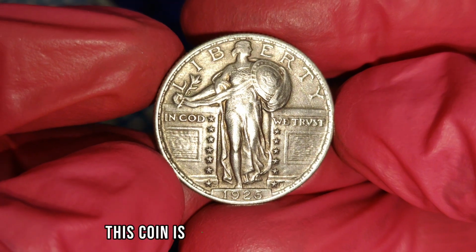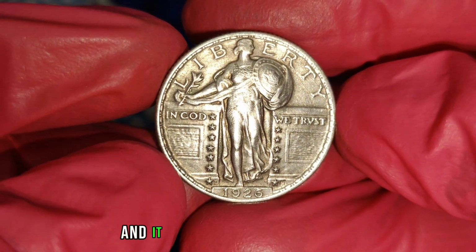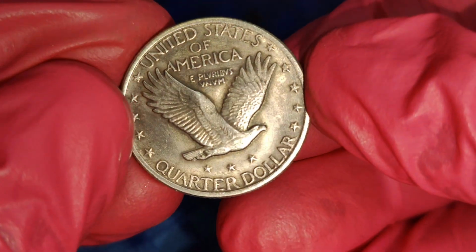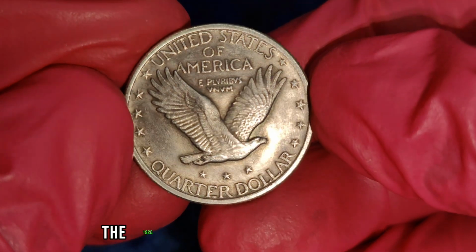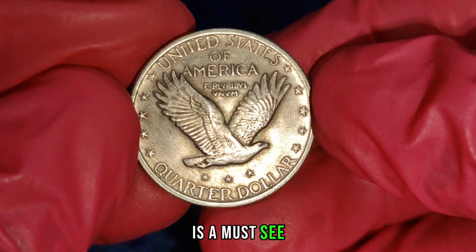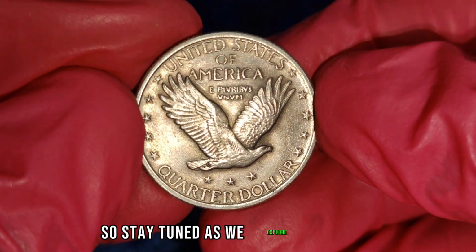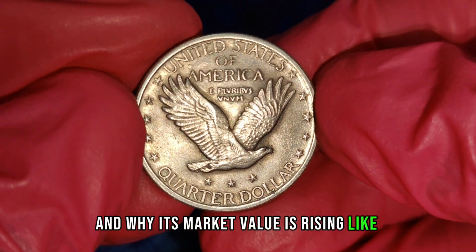This coin is not just a piece of silver, it is a piece of American history, and it is commanding significant attention in today's collector markets. With its rich background, beautiful artistry, and growing value, the 1926 D in very fine condition is a must-see and maybe even a must-have for serious collectors. So stay tuned as we explore its story, its rarity, and why its market value is rising like never before.